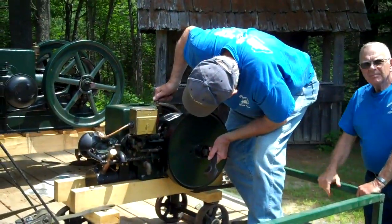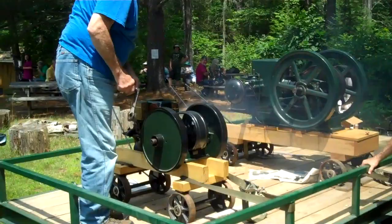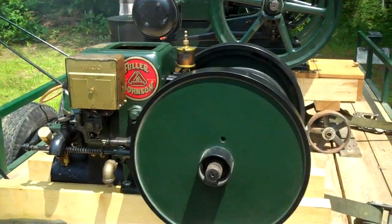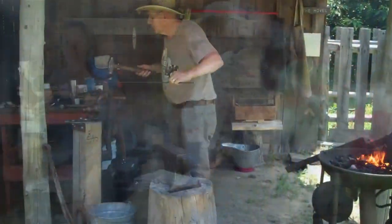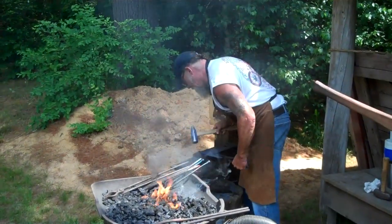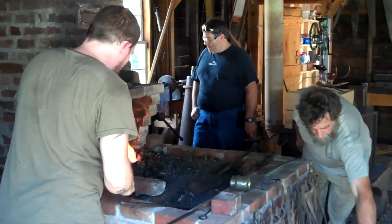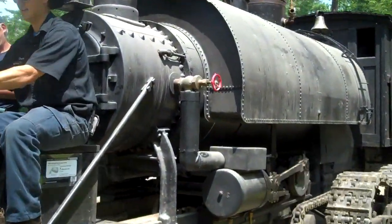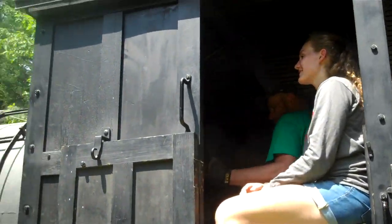It's a make or break engine. We're going to start it with a crank. Got a little extra meat there.